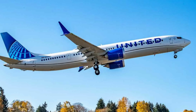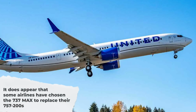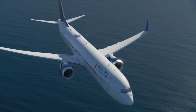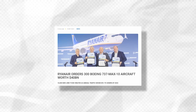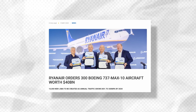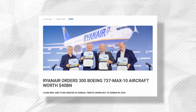United has flexibility on which variants of the 737 MAX it'll take from Boeing, but the carrier could be operating well over 200 MAX 10s in the future. Delta has orders for 100 of these airframes, with options to purchase 30 more. When it comes to Ryanair and the 300 it has ordered, well, the type should have no issues handling those short intra-Europe hops, assuming sufficient runway length.